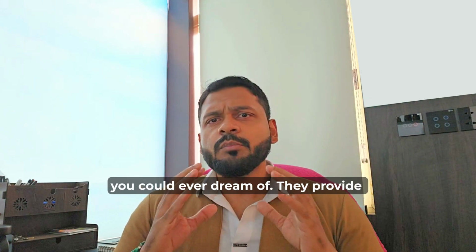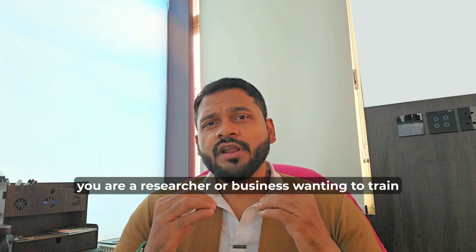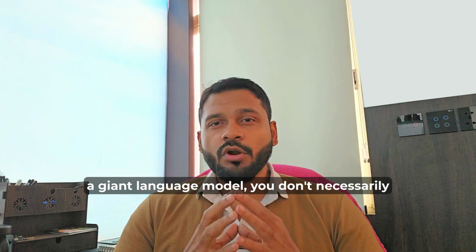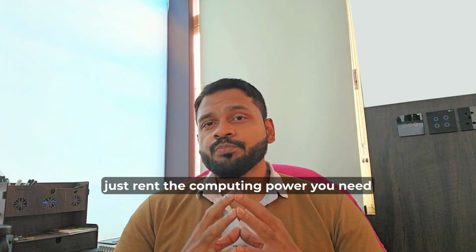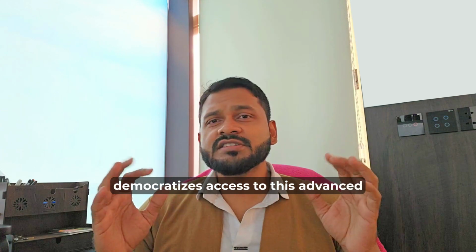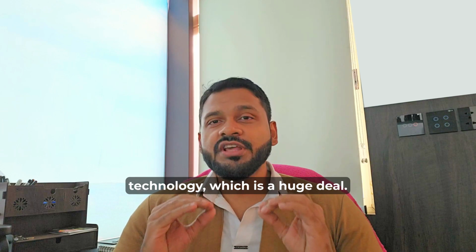They provide on-demand access to these resources. So, if you are a researcher or a business wanting to train a giant language model, you don't necessarily need to build your own supercomputer. You can just rent the computing power you need from the cloud. This democratizes access to this advanced technology, which is a huge deal.